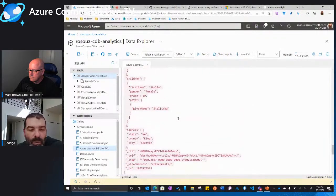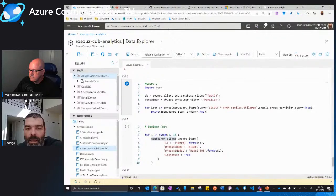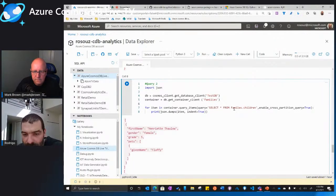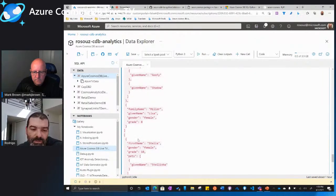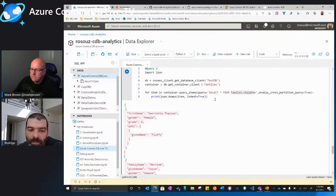Okay, we could run a query, but what if I just want the children, as we had in that example, right? Now I'm using this syntax here. I'm just getting the children, and now I have the first name, gender, grade, and pets of each child. So that's how it works, right? And again, I'm converting the results to JSON.